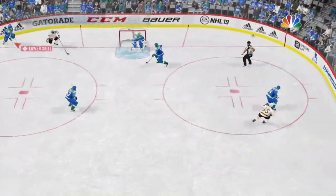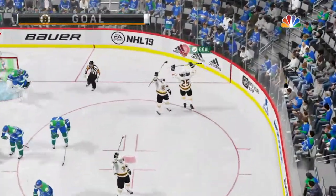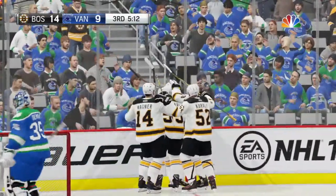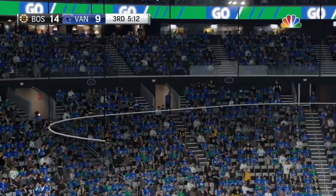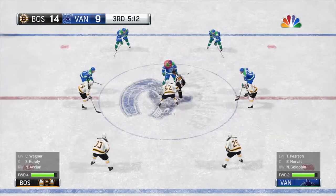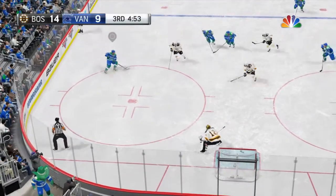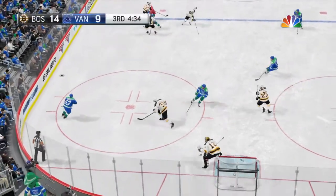Vancouver's got a defensive zone win. Looks ahead to start something. Lets it go. Score! That's getting it back. A huge response. Boston's goal has taken them to an even larger lead on a night that they have had the offense going. Third period of play. Scored by number 25. Laid on to Horvat. By number 15, Chris Wagner. On to Horvat. 14 minutes, 48 seconds.